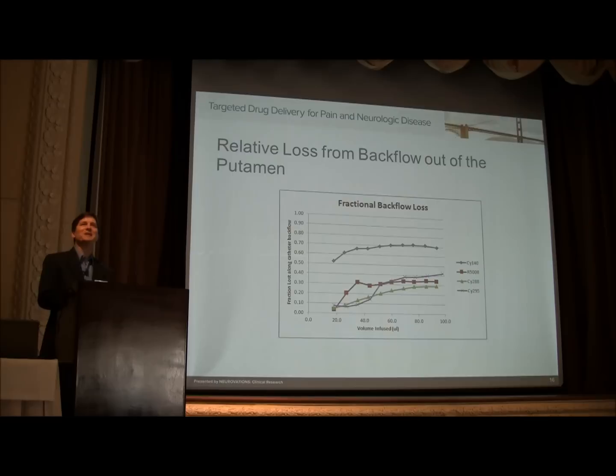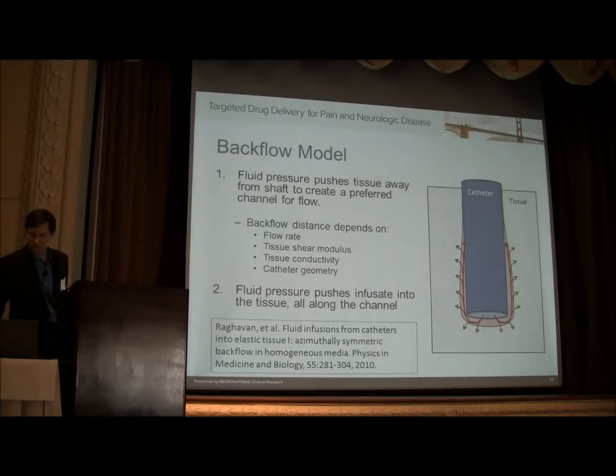We had several cases where we didn't get backflow quite as far, just a few millimeters out the top. And that appears to be not quite as bad, but still, even when you're barely at the top of the putamen, we're losing about 30–40% of our infusate out the top. So a little bit of backflow, if it reaches beyond the putamen, is bad. A lot of backflow is much worse.